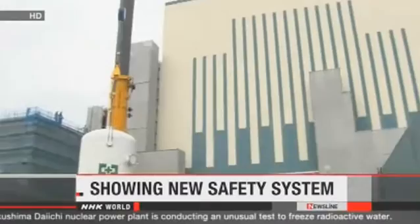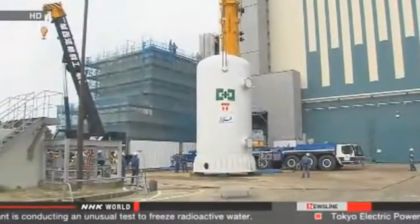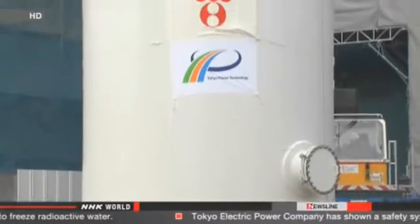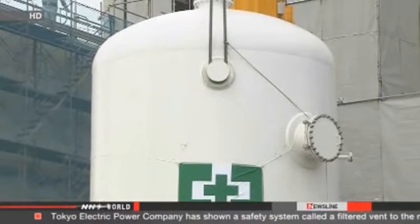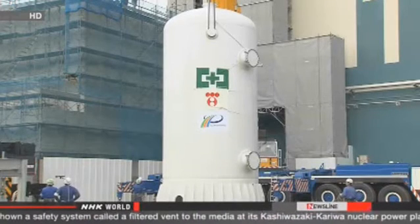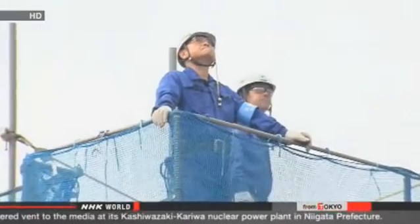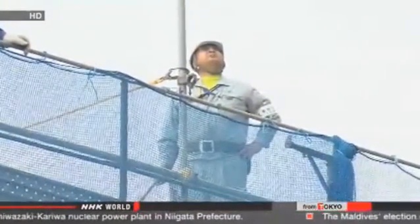TEPCO workers have started installing the devices in a reactor building at the Kashiwazaki Kariwa plant in Niigata Prefecture. Filtered vents are designed to release pressure in containment vessels if an accident occurs. They use a combined water and chemical filtration system to reduce the amount of radioactive materials released to almost zero. The governor of Niigata is worried the system cannot contain all dangerous substances.